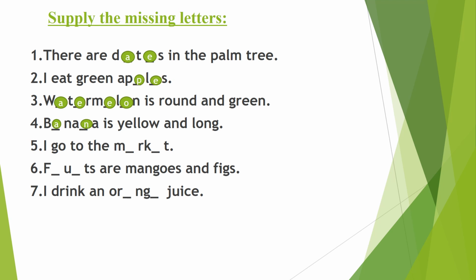Number 5, I go to the what? I go to the, yes, excellent, market. I go to the market to buy fruits and vegetables.